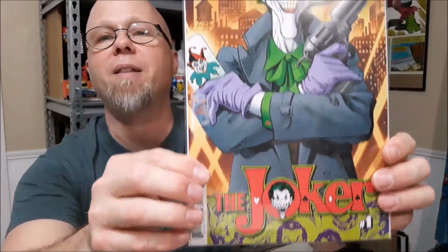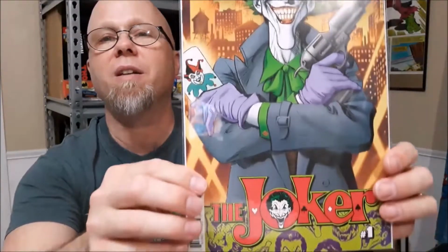So anyway, if you haven't picked that up and you still see it sitting on the rack somewhere, that's a great read. It's the reprint of the first issue of the 70s Joker series. And Jose Luis Garcia Lopez. I hope I'm right about that. You're wrong. Anyway, great cover and just a great, neat book. Neat story that still stands up these days. The Joker series still stands up, I think.